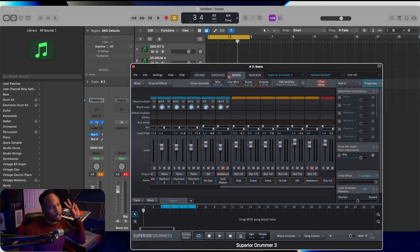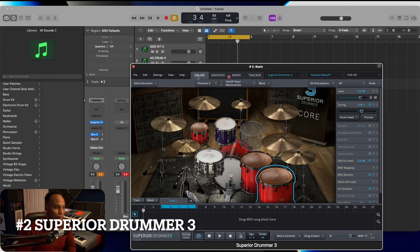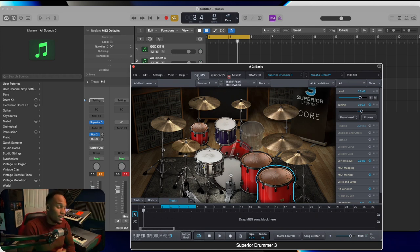Number 2, we're going to be checking out the Superior Drummer 3. This is the first big boy library that I got in terms of drums, and I dropped a lot of bread on this. As you know, it is a quality plugin, but it is expensive.